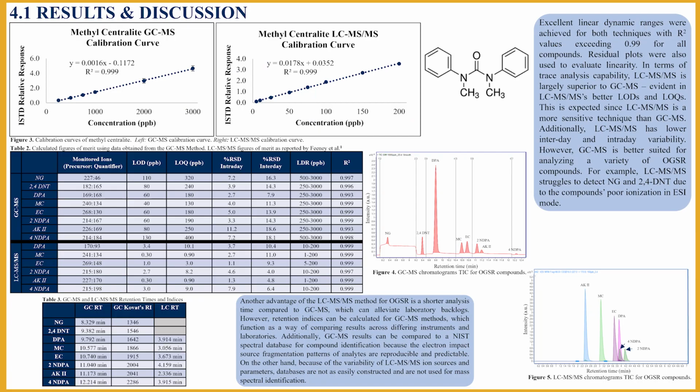As for the validation portion of the study, excellent linear dynamic ranges were achieved for both techniques with R-squared values exceeding 0.99 for all compounds. An example is depicted in the calibration curves for methyl centralite in Figure 3. Residual plots were also used to evaluate linearity. Table 2 portrays the figures of merit obtained from the GC validation performed in the study, alongside the LC figures of merit sourced from Feeney et al.